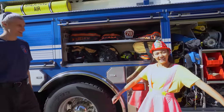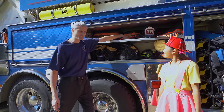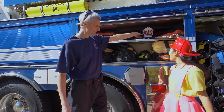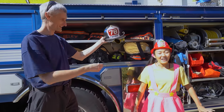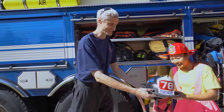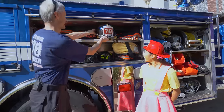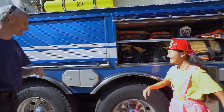Fire gear! That's right. That's the real fire gear. We use it to keep us safe from heat and smoke. Sounds good. And there's a fire helmet, everyone. Whoa! That's a real fire helmet. Oh, it's much heavier than I thought. All right, let me show you something else.